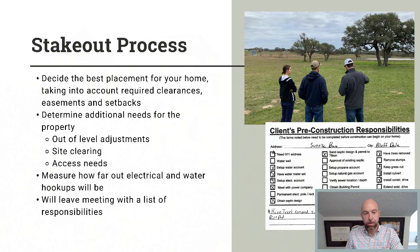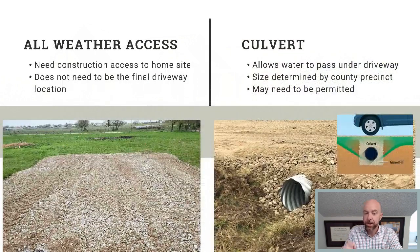So moving on from the stakeout, this is one of the things that's determined then. In a lot of cases, customers already have some type of access there, but in many cases they don't. So what we are going to need is all-weather access. So what does all-weather access mean?